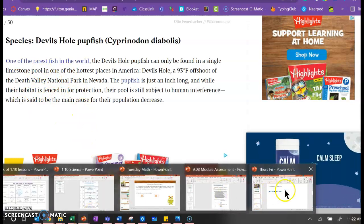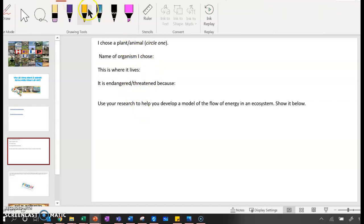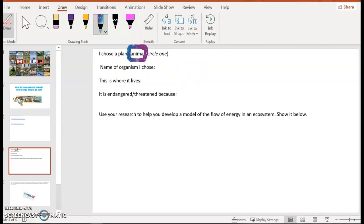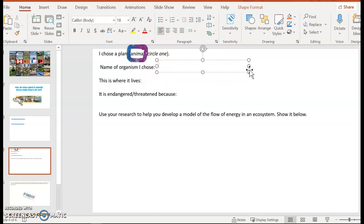Okay, I'm going to come back over to my document. And I am going to move down to slide 4. Okay, so I chose an animal. Circle 1. The name of the organism I chose. Let me scoot this up. So I am going to insert text box, and I chose the devil's hole pupfish. Cute name. This is where it lives.